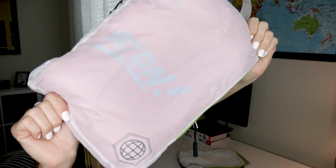The problem with the Eagle Creek compression cubes, or just brand name compression cubes, is we've been frustrated that they're so expensive for what they are. They're just like a piece of fabric with a zipper. So for our first product for our Amazon store launch, we decided to make our own compression cubes. You might as well make something that you absolutely love.